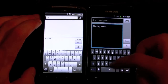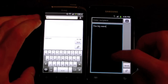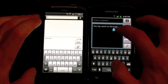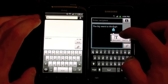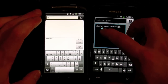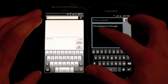But there's no autocorrect unless you enable it explicitly. So you can go in here and you can have predictive text. And then up on top, it'll try and detect it for you. When you're selecting text on the Galaxy S2, it's a little bit complicated. You actually have to tap on the arrow, and it'll bring up the select word or select all. When you're scrolling through different words, you can select it like this, which is nice, and it means that you don't have to peck at each word to try and select it.